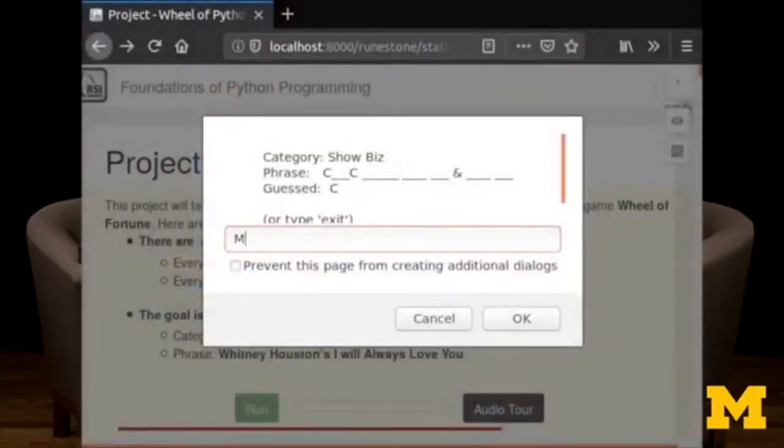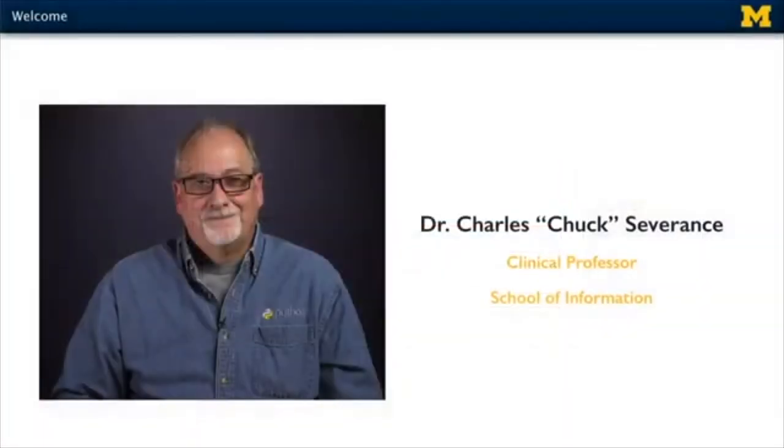In the project for this course, you'll use what you learned and write a game of Wheel of Fortune. You're going to use classes to represent the human player and the computer player, and you'll use methods to specify how these players can compete against each other. Dr. Chuck Severance will make a cameo to show you how classes and inheritance make it easy to implement web programming using the Django framework.